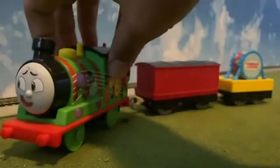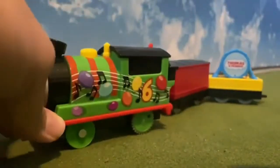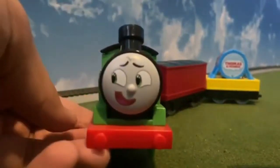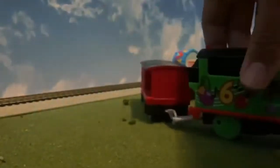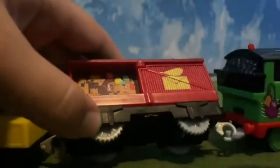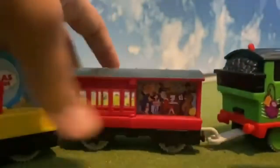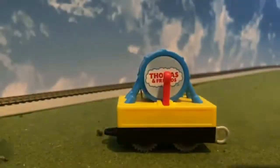First is Percy, who can barely fit the camera. There you go. It has some music and blues going through it with an interesting face, I guess. The second car is really way too small to be with it, but on one side can be either like a music band coach, or it could be like a mail coach. That's really, really cool.